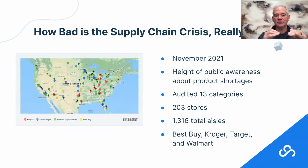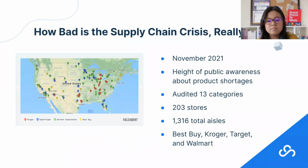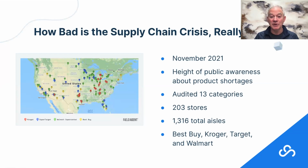So this is where you're getting into refrigerators. And if you're building a house, you don't have garage doors. I mean, it seemed like everything was a mess. We went out and looked at 1,300 categories, couple hundred stores across Best Buy, Target, different places. And let's look at the photos from this next little slide.